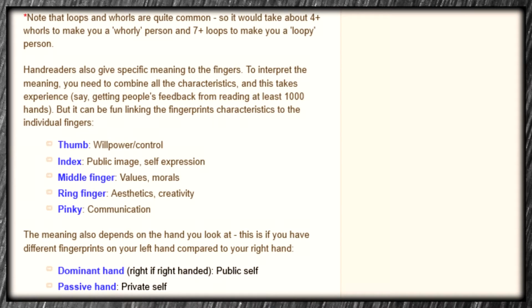Let's see, your public image. Jelle, I don't want to make it sound like you're inflexible, but you're not astonishingly flexible to me. You just seem like a normal person. Debatable, but probably. So Matt, what did you say you were? All loops and somewhat of a whorl, except a little bit of whorl on your index finger, right?